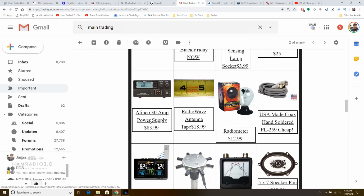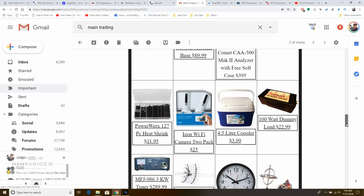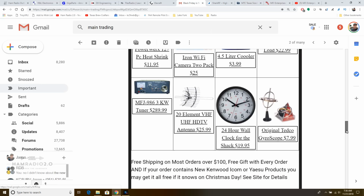This Elenco 30-amp power supply, I've had my eye on for quite some time. I don't need another power supply right now, but that's neat. I saw it at Main Trading Company Ham Radio Days in October at his facility last month. That's a neat looking power supply. I really like the display on it. I like Elenco stuff. I always have. MFJ weather station for $48, color display. I may pick that up myself, and some other stuff like this.